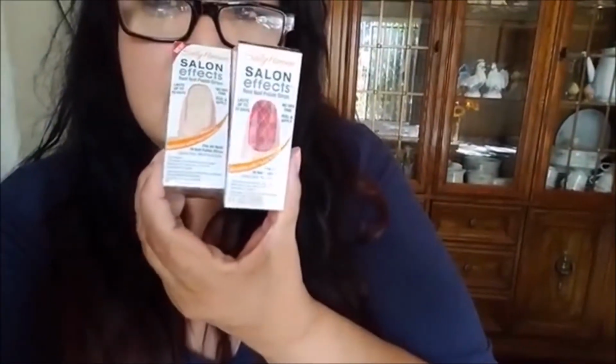For prize A, let me put my glasses on so I can read this. You're gonna get two of these new Sally Hansen Salon Effects. They are real nail polish strips. That's part of prize number one, as well as this storage organizer.